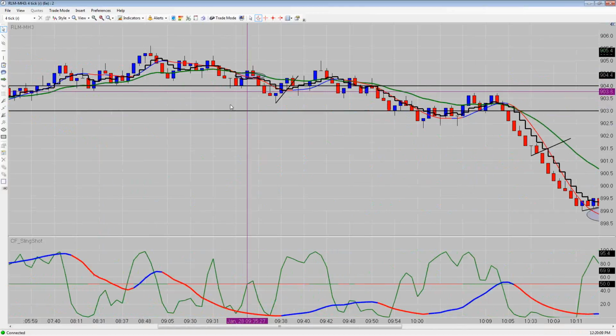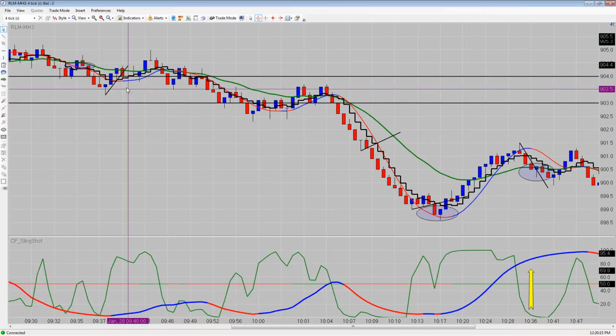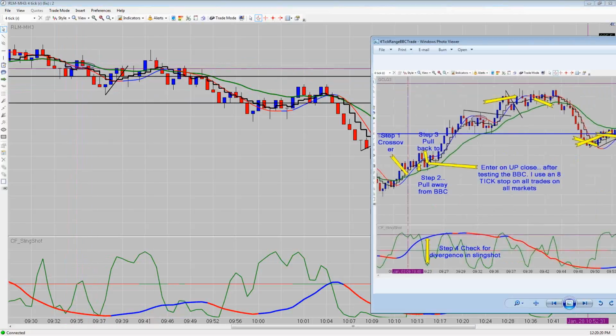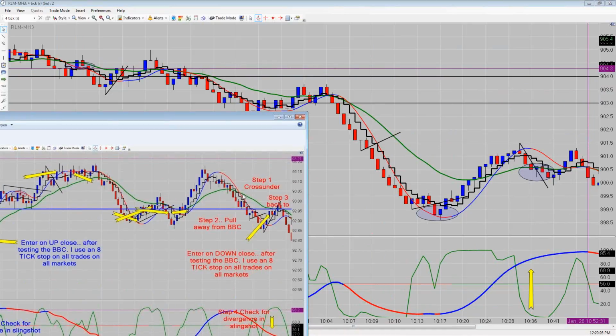All right. This was the Russell this morning, and I had said this morning we couldn't trade the Russell short right here because it was going into the weekly trading zone. It did work out well. You know, the same exact stuff over and over again. If we go back to our picture again, in this case right here, a bearish cross, which was right here, pull away, pull back, tested the BBC with a down close.